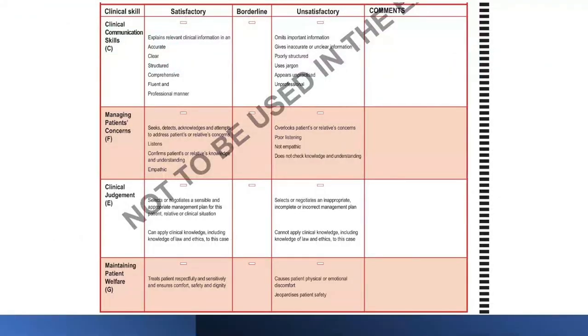Okay, if I'm going to mark you, in terms of your communication skill it is definitely satisfactory. Concern, yes, I think you addressed most of the concerns, but your clinical judgment, because you didn't talk about the side effect, therefore it's just borderline. And then the welfare, usually everyone will get full marks.